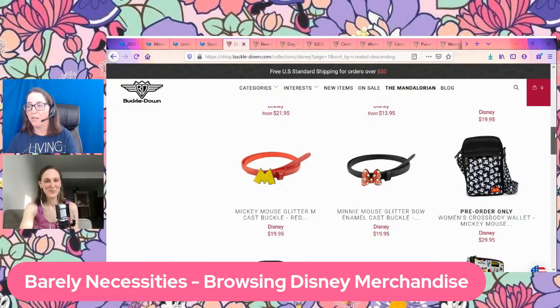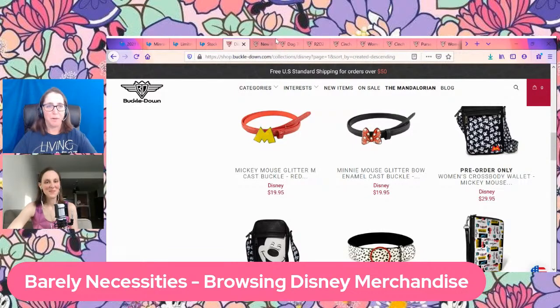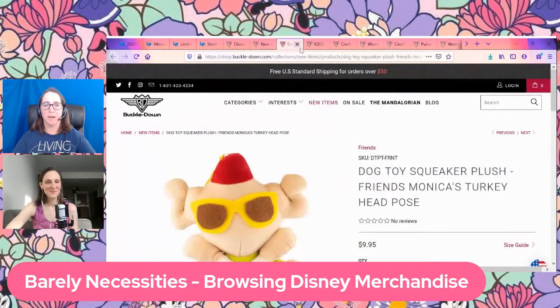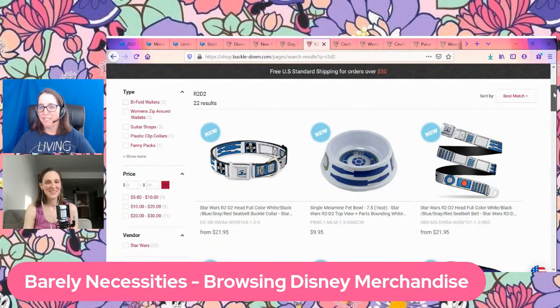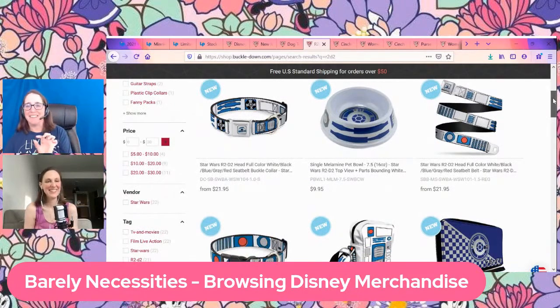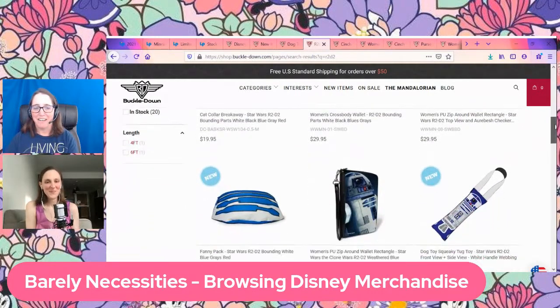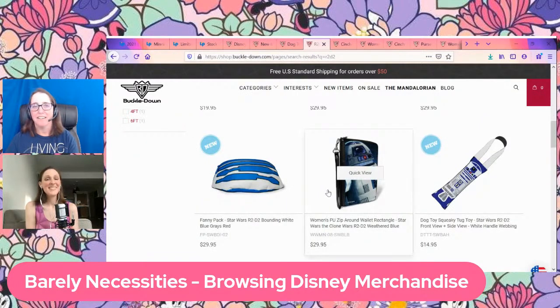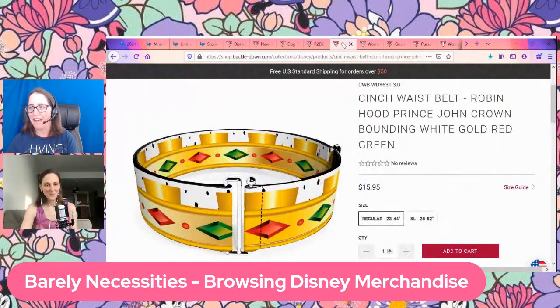It is really cute stuff. These belts with the cartoon M and the large Minnie bow are adorable. And then I also did a search on R2-D2. I couldn't believe the variety of stuff that you could get in celebration of my favorite droid. You've got thin belts, and then you've got this crossbody wallet, and even a little fanny pack. I was getting a kick out of all the variety of items that Buckle Down has.